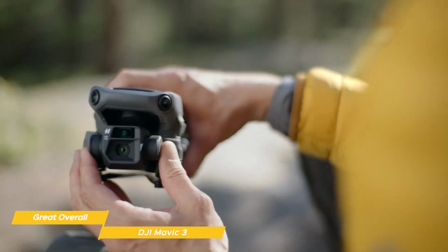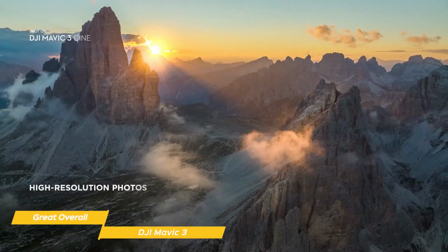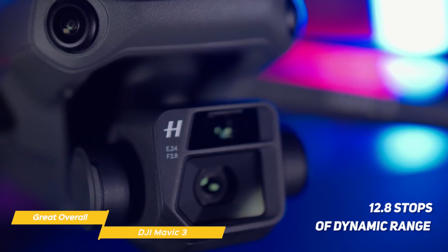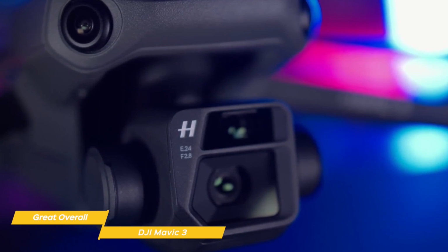The 4x3-inch CMOS image sensor not only gives the Mavic 3 higher resolution and dynamic range, but also suppresses noise in low-light environments, so your low-light shots will be cleaner and free of grain. And with 12.8 stops of dynamic range, you'll get better detail in highlights and shadows for more professional level quality with more natural transitions between highlights and shadows, adding greater depth to your photos.